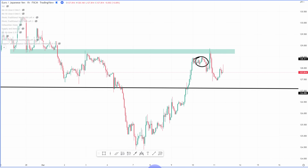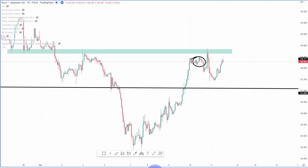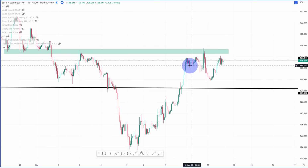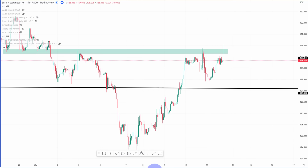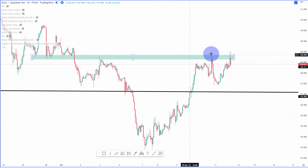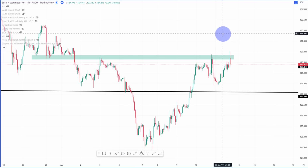You always want to make sure that you are clearing structures, that you're clearing levels. So now we are in a very, very nice long sideways phase. And we are almost breaking out, but we really want to see that you are closing above this level. This level is quite strong and it continues to be strong. So we really want to see that we are closing above it. The close is here really the key.